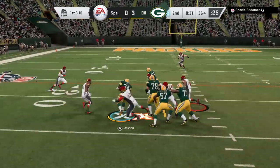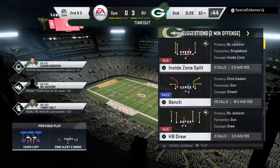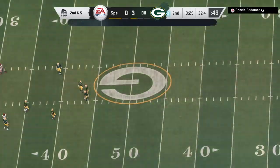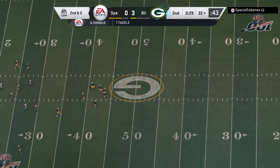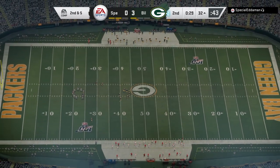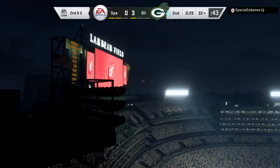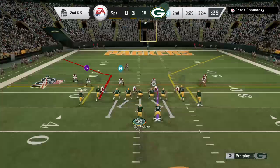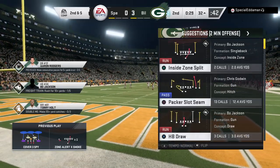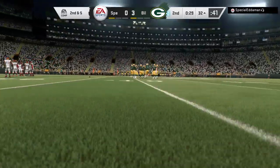They run on first down with Jackson, and he gets it down to the 32. Now the Packers are going to use the second of their timeouts as the clock will stop with just under 30 seconds to go in the first half. And now we're going to get a timeout here called by the defense as the clock will stop with just under 30 seconds to go in the first half.